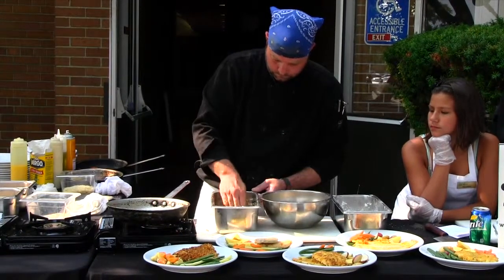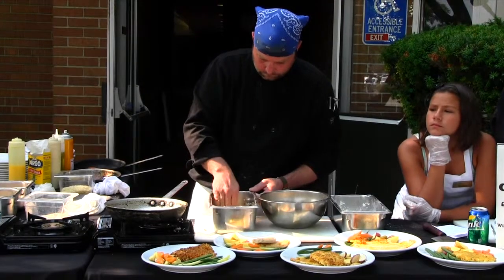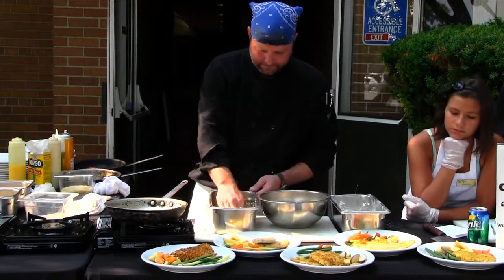This dish at the restaurant is served with roasted potatoes and the veg of the day. Yeah, which we have, look at that.